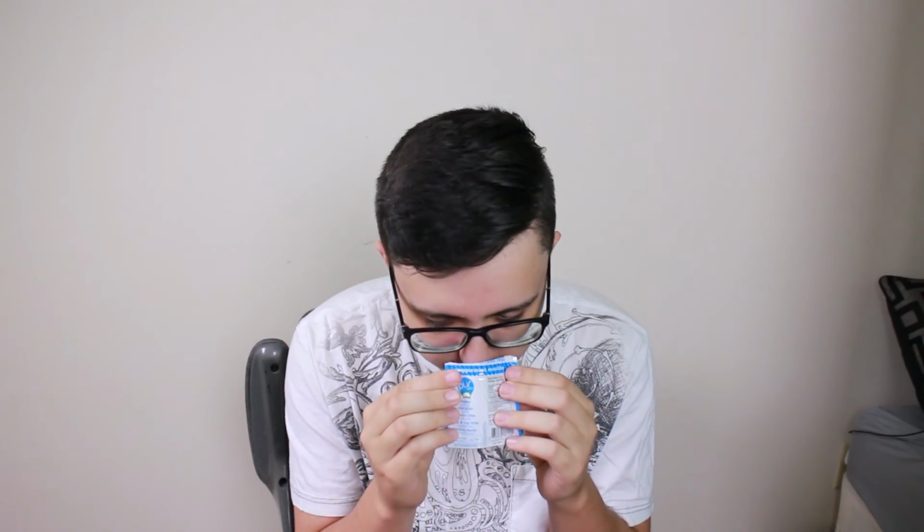So let's see if these... I really like strong mints, so I'm hoping that they're pretty strong. They smell strong, that's for sure. Alright. What I was saying was, I should have left these for last, obviously, because it's an after-dinner mint, but I saw mints, I'm like, oh yes, I haven't had mints in so long. But they're not that strong, I will say that.